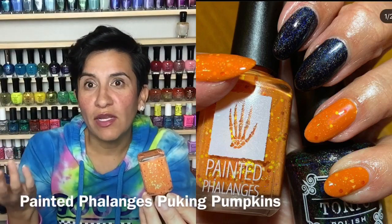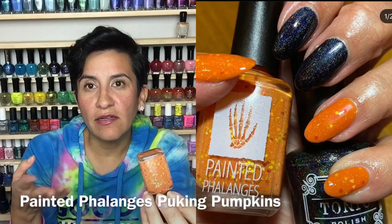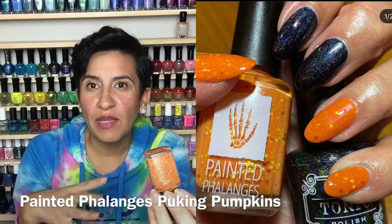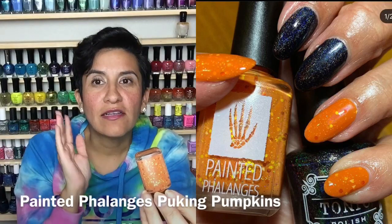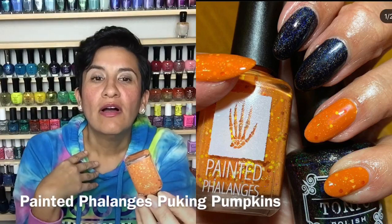This to me is just Halloween in a bottle. This was my Halloween manicure this year. I paired it with Tonic's Black Friday polish. I think that's what it's called. It was a black scattered holographic. It was the Black Friday polish from last year. This polish, you guys, was perfection. It was Halloween in a bottle. I was in love with it.